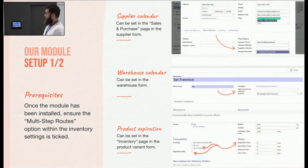First of all, you will have to define your own stock routes. So you have to enable the multi-step route setting in the inventory settings. Then you can define the working schedule of your suppliers. So there is a new field in the supplier calendar form within the sales and purchase page.